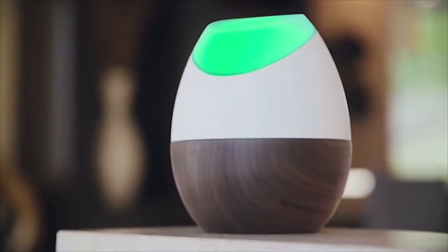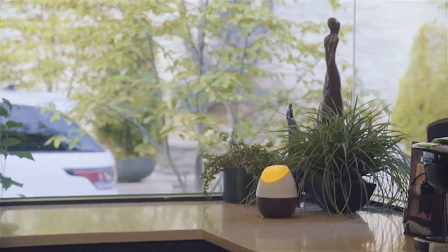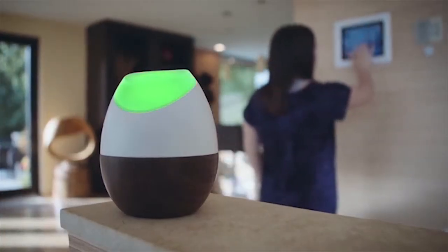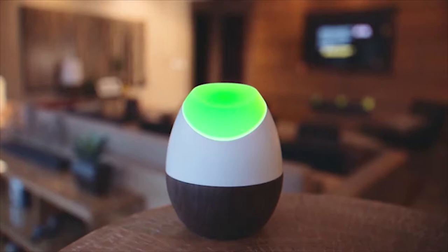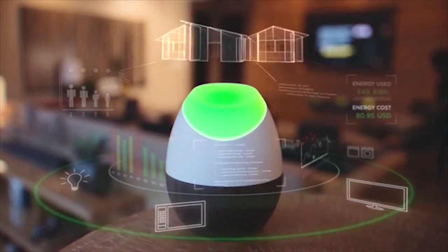We created Glow. Glow is like a fitness tracker for your home. It gives you and everyone in your home a sixth sense for how you use energy, so you can make smart decisions that benefit your bank account and help the environment. Glow analyzes your home's energy usage to understand how and when you use energy.